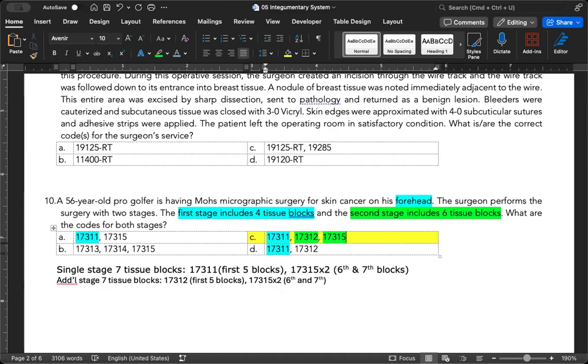I have a question. Reading this, why would you not use 17314? I was just reading it in the book, and it says for additional stages. Let me get back to the codes. You would not use 17314 because it's in the anatomic grouping for trunks, arms, and legs. Okay, I need to read the whole thing.